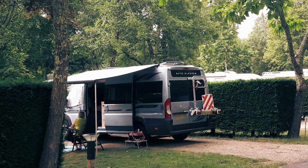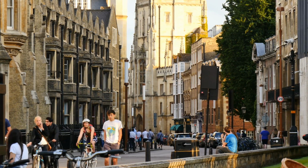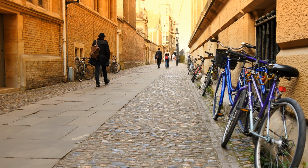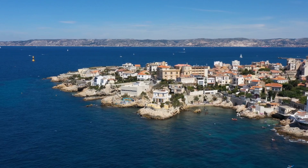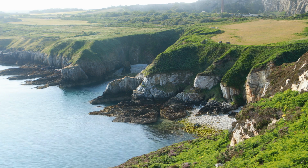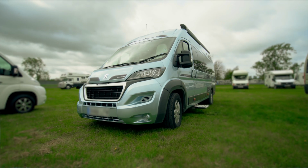And we're going to Symonds Yat next week. We're going to Cambridge at the end of the month, the end of May. Then we're also going for another 4-week trip to Spain and France. And then we're going to North Wales in August. So we've got plenty planned for over the summer. So we're happy with this van, so we feel that we don't need another van and won't be looking for another van in the near future anyway.